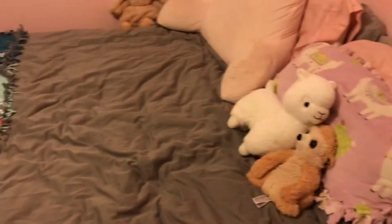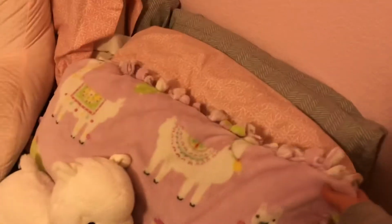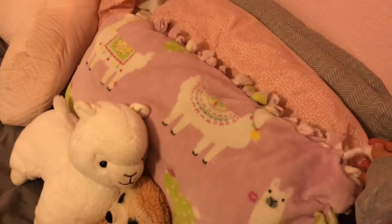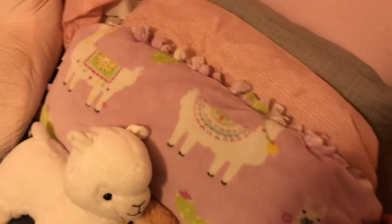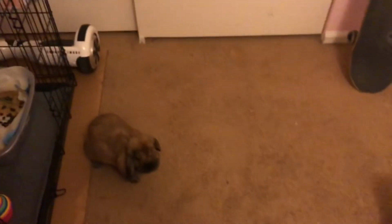So next I have my bed. I just have pillows. And then this pillow, since I love llamas and cactuses, Katie made this for me for my birthday a few years ago. And it's just so cute. I love everything Katie makes. Sorry, the lighting is horrible today. I don't know what's going on.